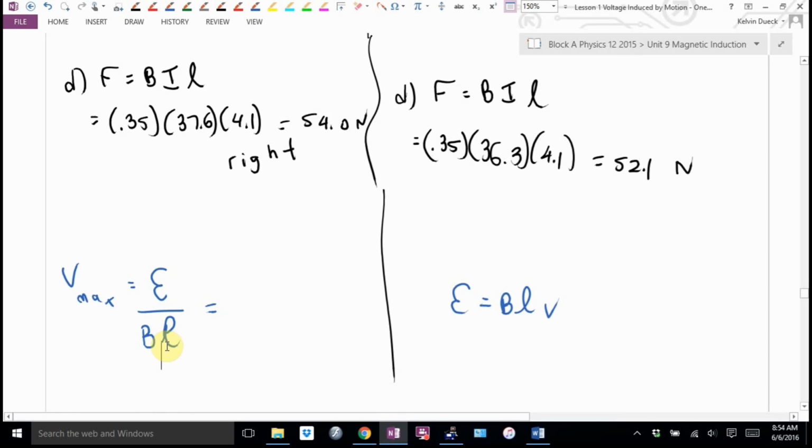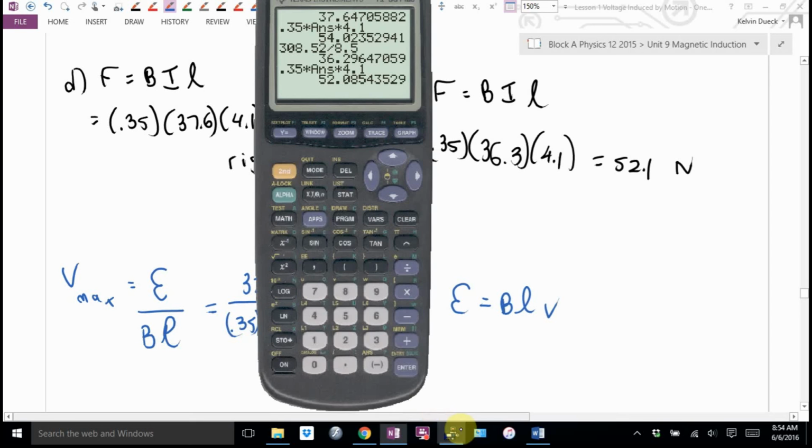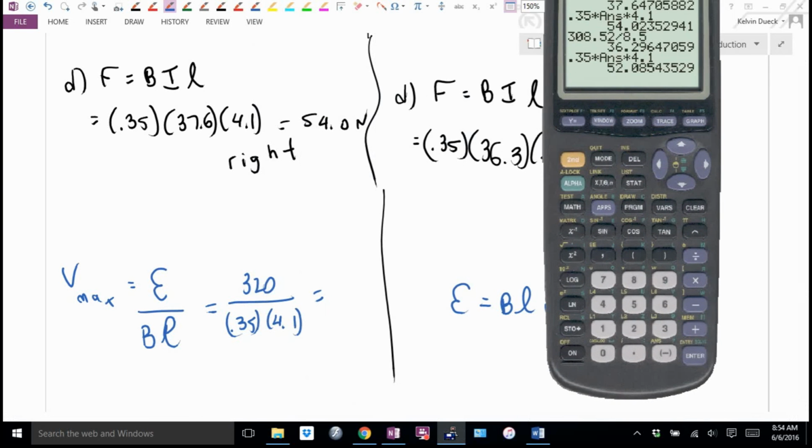So how fast will this go? 320 divided by 0.35 times 4.1. 223 meters per second, not bad.